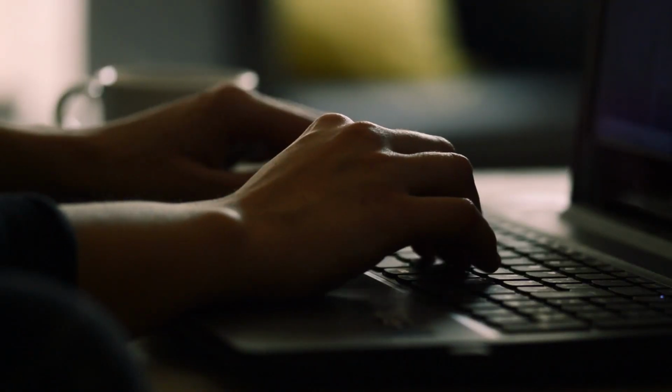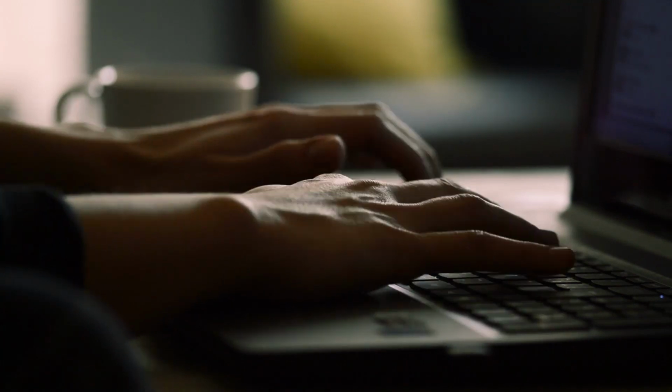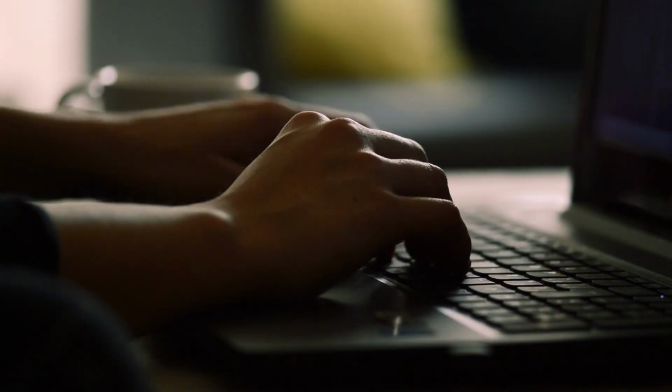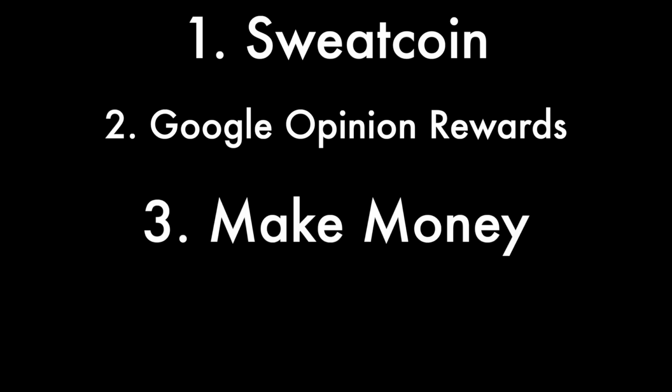So before we get started, of course, I gotta do some scientific research to discover what are the best apps to make money with. And I came across these 4 apps consistently. 1, Sweatcoin. 2, Google Opinion Rewards. 3, Make Money. And then the last one is Swagbucks.